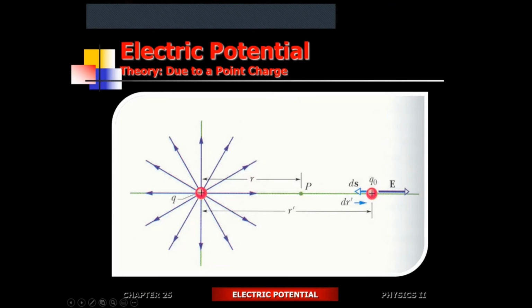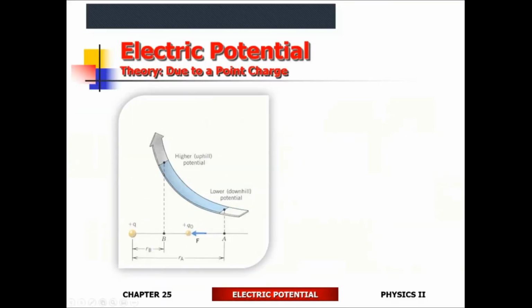Okay, so a couple of things. Now let's come up with some formulas, expressions for potential. What is the electric potential due to a point charge? We'll take a look at the electric potential due to a point charge. So this is our point charge, and we'll try to figure out the electric potential at point P. That's what we're going to be looking at.